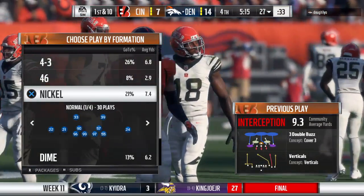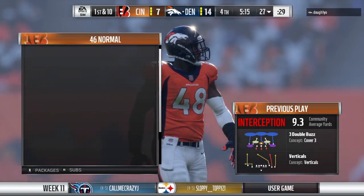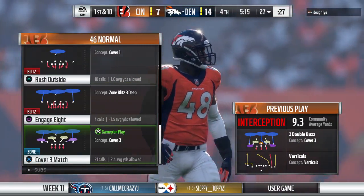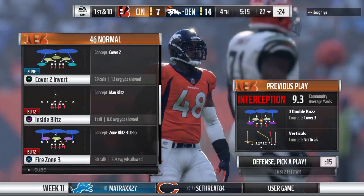Brandon, offensively, this has been a tough day for him. Trying to find a place to throw the football. It's been extremely difficult. I've got to give a lot of credit to the secondary, especially the corners, who've had the receivers on lockdown.